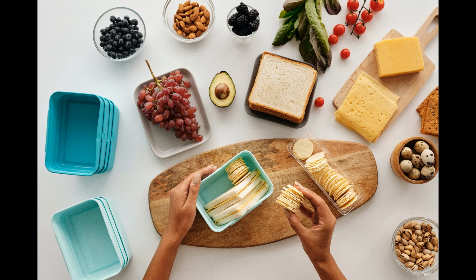5 functions of eating peanut butter every day. Peanut butter is a spreadable paste made from ground roasted peanuts.